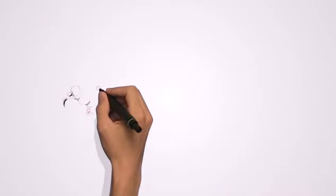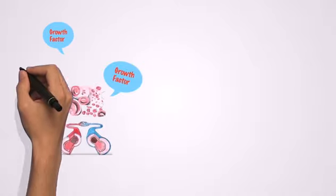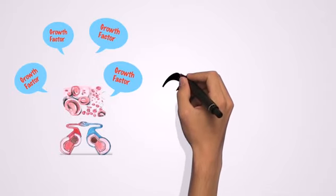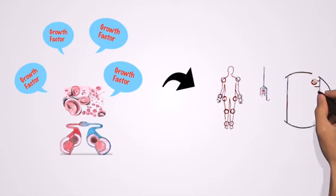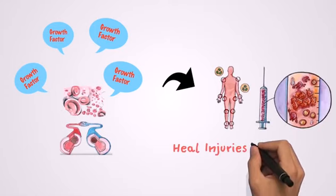The stem cells are pluripotent, meaning they can differentiate into the types of cells the damaged area requires. Stem cells have a homing ability to go where they are needed. The growth factors also heal injuries and stimulate rejuvenation.